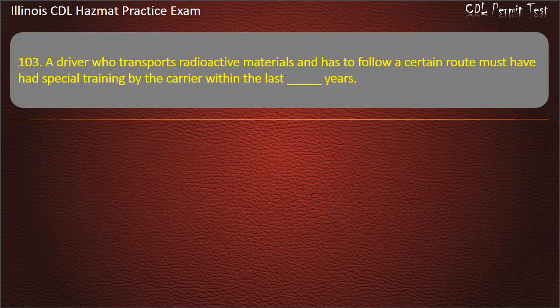Question 103. A driver who transports radioactive materials and has to follow a certain route must have had special training by the carrier within the last blank years. 3. 2. 4. Answer. 2.